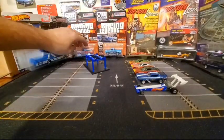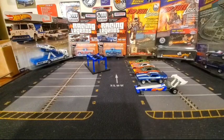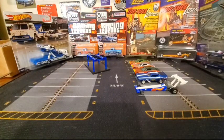But yeah, I've got two more of these AutoWorld C10 support trucks, since we absolutely loved the last ones we looked at.